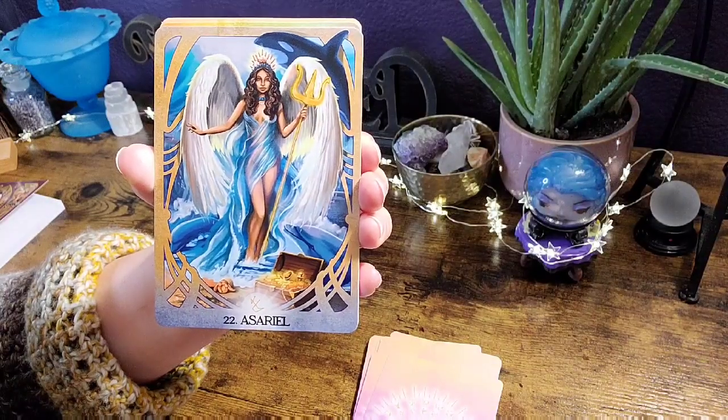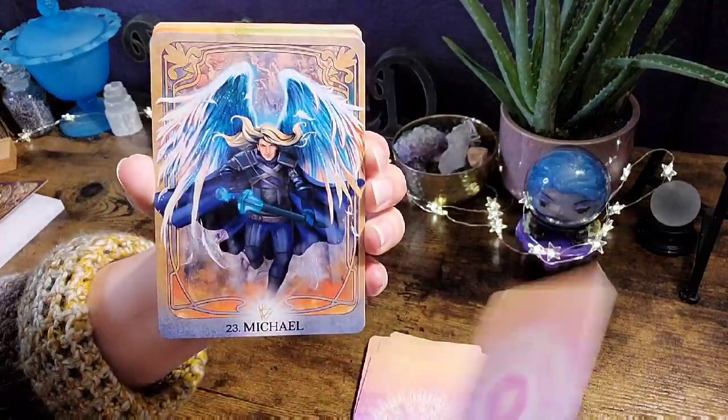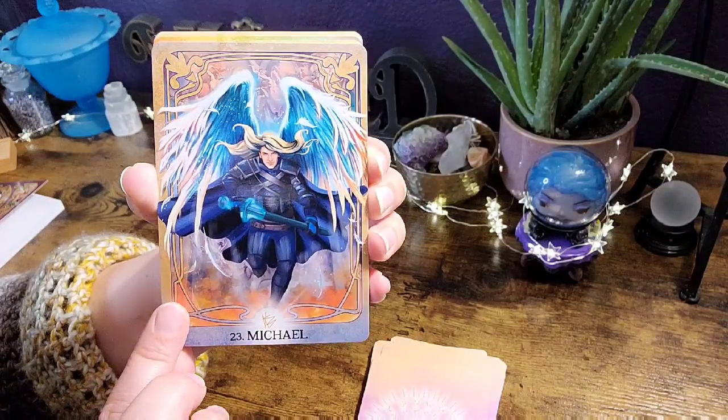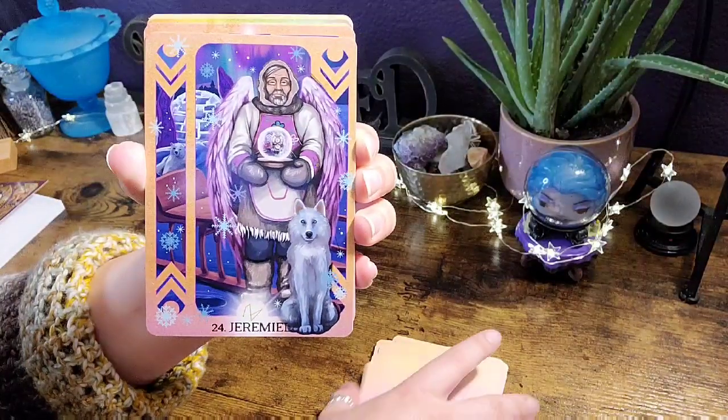I had no idea what to expect out of this deck, if I'm completely honest with you. I had no idea. I had no expectations, nothing. And I am so thrilled already with what I'm seeing here.